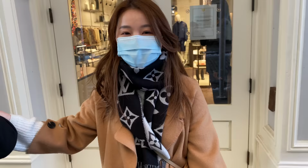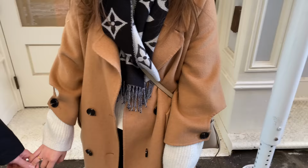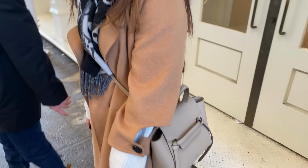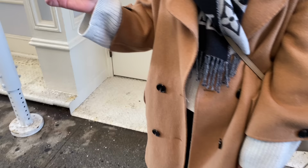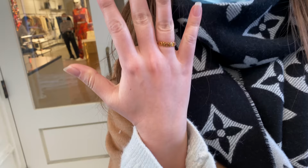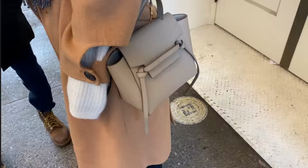Now the next girl, absolutely love her outfit. I just love the way she put it all together. The way you can see her cream sweater underneath her camel coat. The coat looks beautiful. She didn't speak very good English, so I was trying to do the interview with her, but I figured I would just do the voiceover. But she was very, very sweet, and I love her Louis Vuitton scarf. I think it's not too much logo the way she did it, and she has one of my favorite bags on. She's wearing the Celine belt bag, which I love in this taupey color.